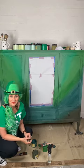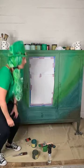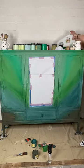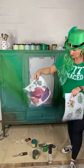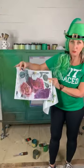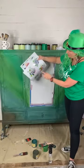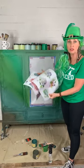David wants to know, are those new transfers by Dixie Belle? Yes, oh my gosh, yes. That's the two that I'm using, the Floral Romance and the Succulent. So, let me get you a different look as well. This is just a piece, it's a four sheet transfer, and this is just one piece of it. This one's called Floral Romance. And it'll be with this, and then also I'm going to throw succulents into the bouquet. I'm going to build with two different transfers.